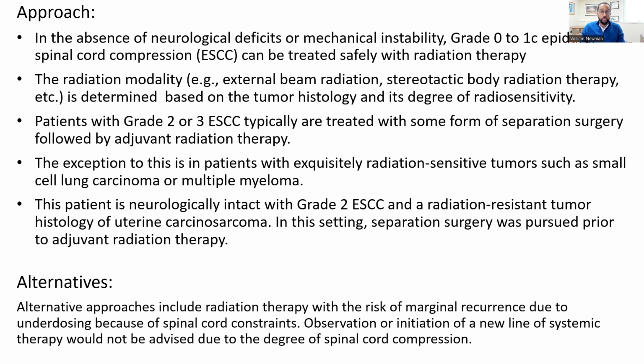When we think about what the alternative approaches are, I don't think that any of these are really good options for the patient. But when we think about them, they'd include upfront radiation with the caveat that there'd be a higher risk of marginal recurrence due to underdosing in order to avoid spinal cord toxicity. Observation would not be a good option here because the tumor will continue to progress under the current situation, and that would cause neurological decline and deterioration.